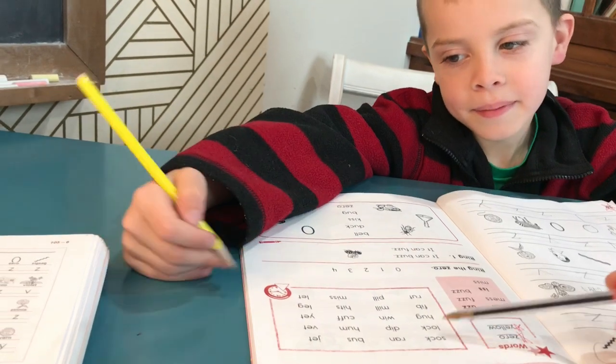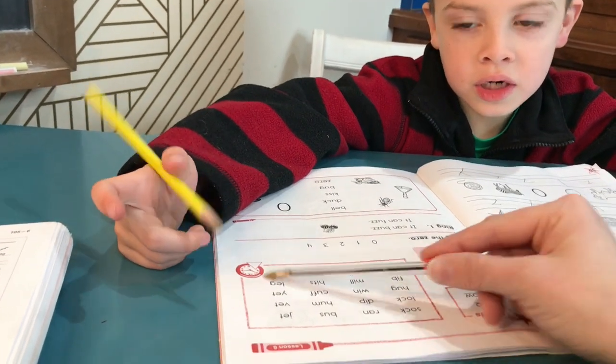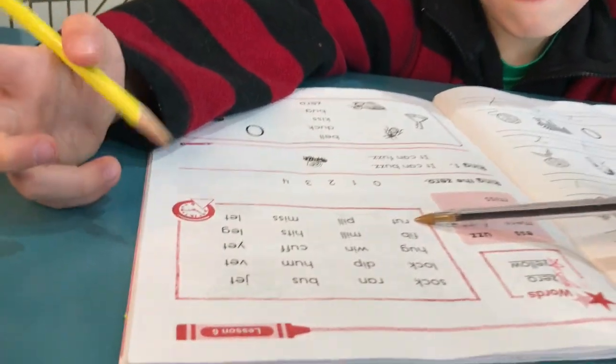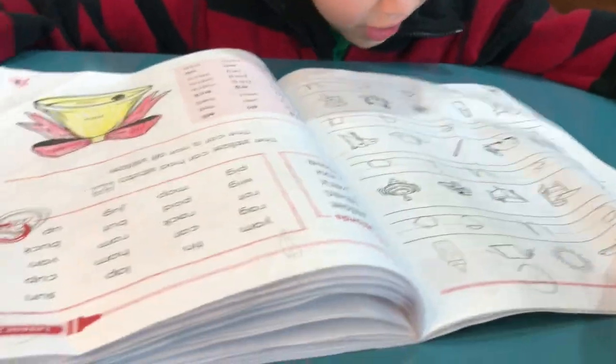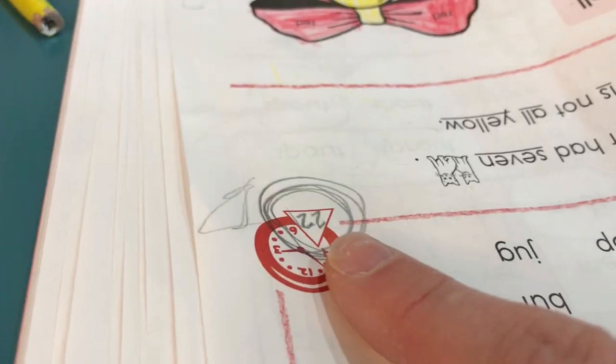Okay, now this is a fun part. This is where Jonah is going to read all these words as fast as he can, and then we're going to time him, right? So stopwatch. So let's go back to the last time we did it. Last time he got 30. We always try to beat our time. That one was 35, so you had done better. But there was a couple where you got 27, right? Oh, look at that, 22.